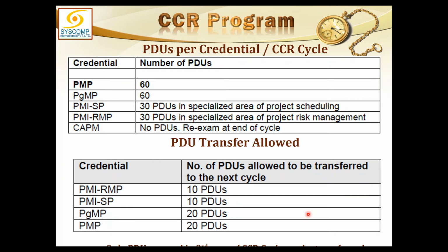The same rule applies to PGMP, portfolio and PBA, but for SP, RMP and ACP, scheduling, risk management and agile, the carry forward is only 10 PDUs. And moreover, in these three areas, you have to gain the PDUs in the specific area of specialization. The 30 PDUs you gain for scheduling professional must be in the specialized area of project scheduling. For risk, it should be from risk. For agile, it should be from agile. But as far as PMP, PGMP and portfolio are concerned, those could have common experience.